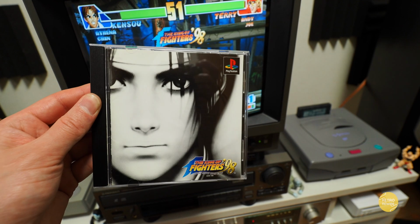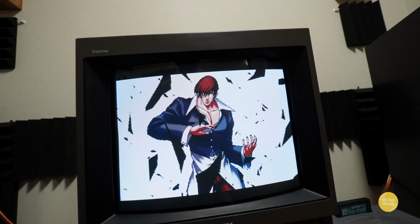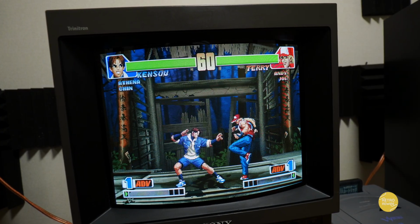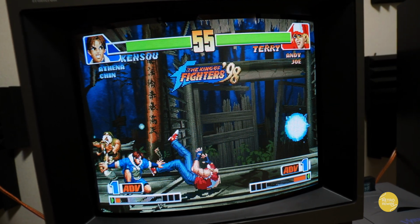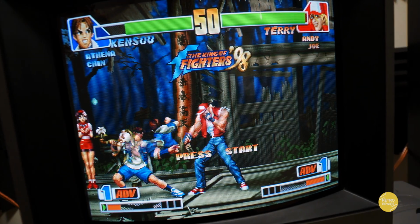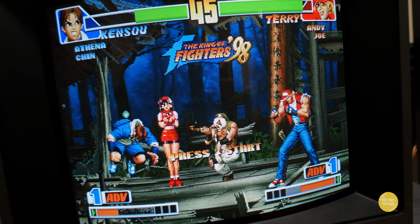And then we have The King of Fighters 98. Look at this freaking cover with Kyo on the front, looking all serious. But yeah, definitely a cool game. I can't remember how much I paid for it. Honestly, I'll throw something up on the screen once I verify what I paid. But definitely a cool entry, and the PlayStation version is more than enough. You know, missing frames of animation, but whatever.